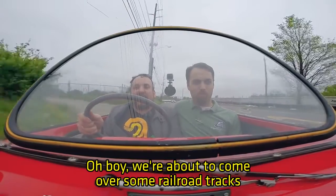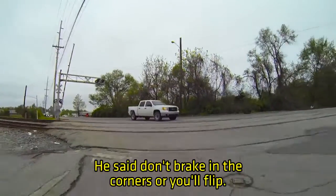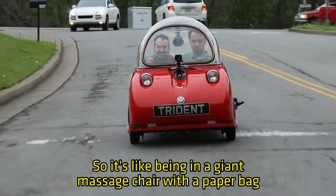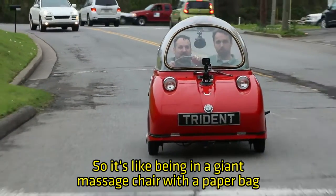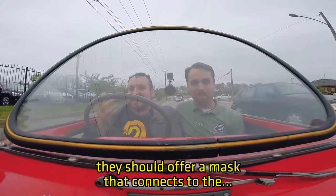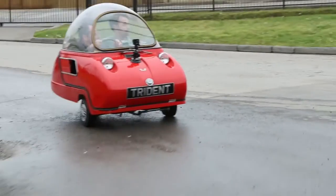Oh boy, we're about to come over some railroad tracks, so this should be fun. There we go. And oh, that's in the corner. They said don't brake in the corner or you'll flip. So it's like being in a giant massage chair with a paper bag and a plastic bag over your head. They should offer a mask that connects to the outside air.